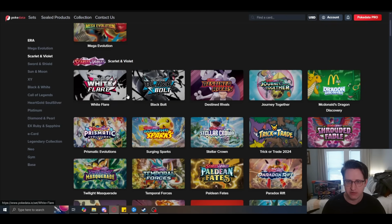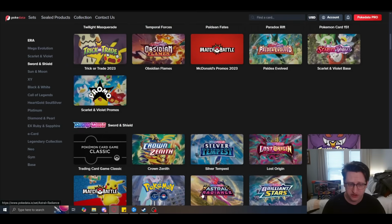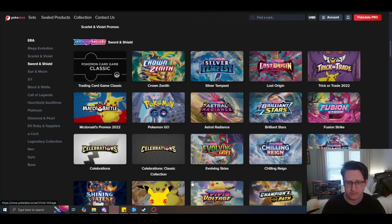So the sets that I would be looking at to feel good about as far as like my risk tolerance, Sword and Shield, I think has potential to see definitely some price drop, but nothing too significant. I would be shocked if it was more than 10% from all-time highs. Like Sword and Shield, we're not getting more product for it. It's already been fully absorbed by the Pokemon market.